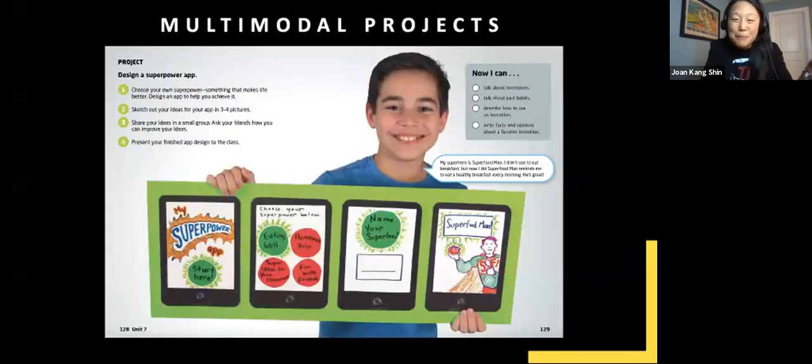We can also use multimodal projects to encourage students to build skills for the 21st century. Here's a cool project where students design a Superpower App, and they choose their own superpower, something that makes life better. Then they design an app to help them achieve it. Even without technology in the classroom, learners sketch out their ideas in 3 to 4 pictures and then share their ideas in a small group. And then their friends can give them ideas for improving it.